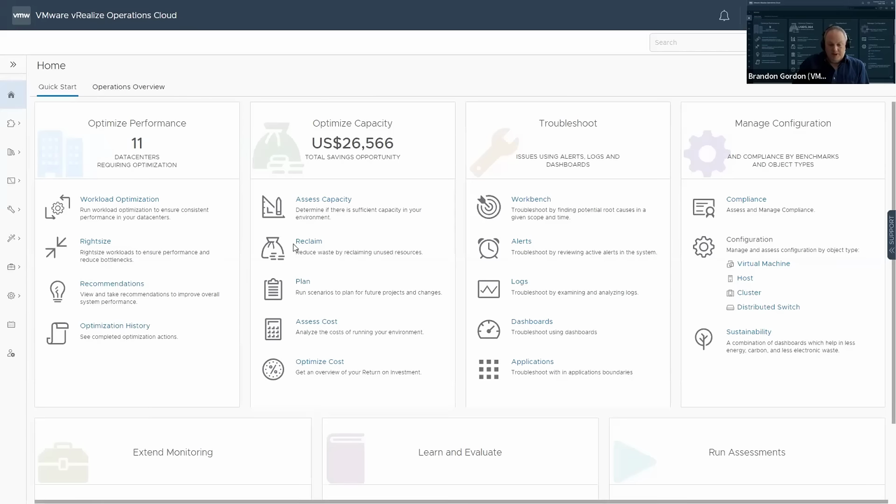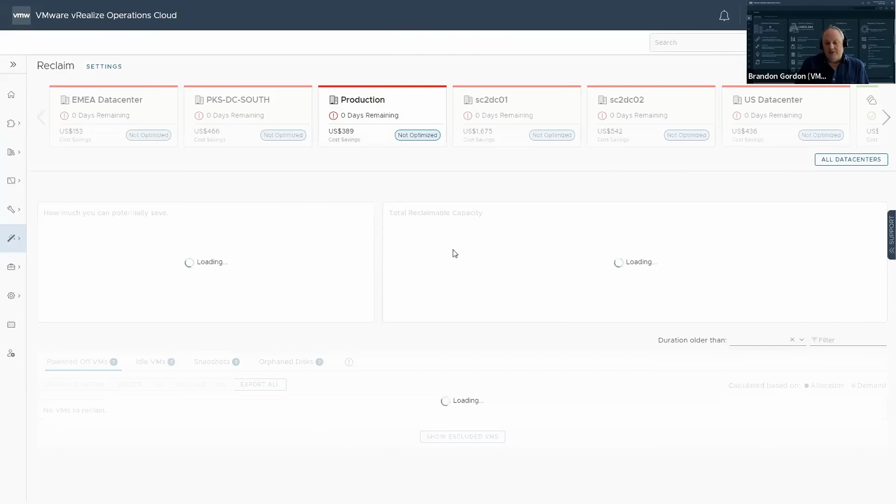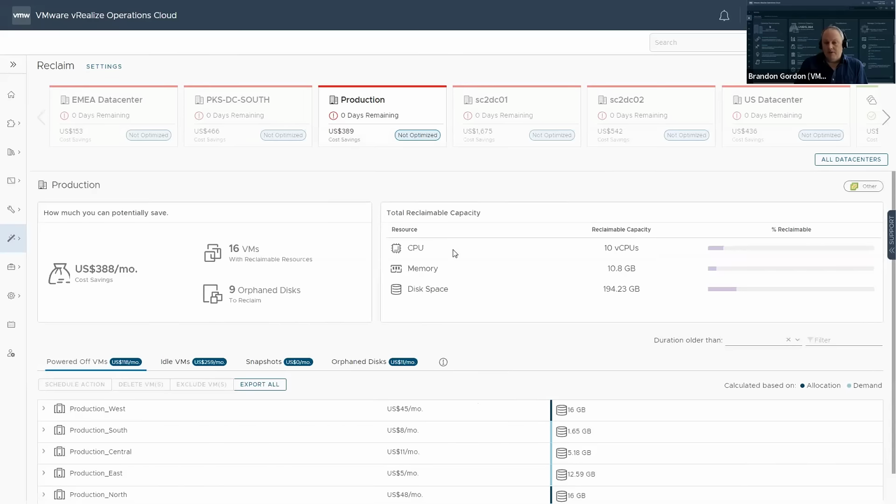Let's see, show you a couple other things here. Reclamation is another big one. So this is actually finding resources that you can reclaim. So this is where you can get capacity back or potentially save money. So we have several different kinds here.